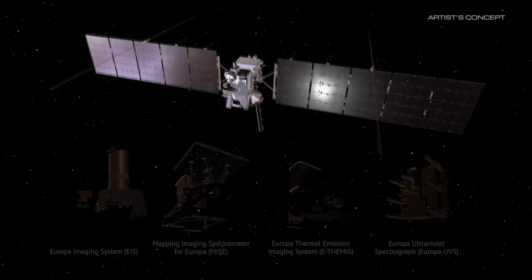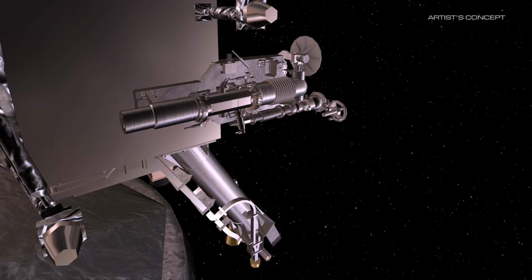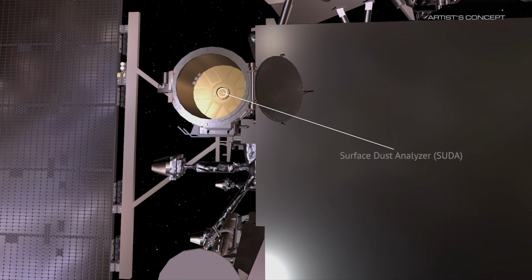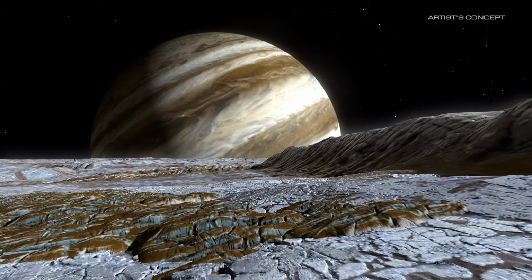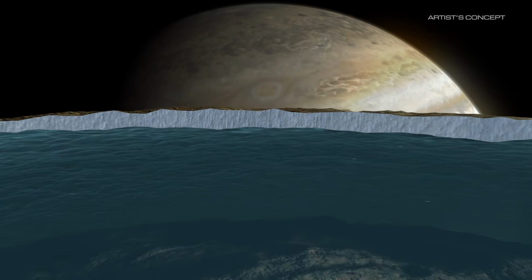We have an instrument that can sniff the very thin atmosphere, the gases, and determine the composition with extreme precision. We're looking for signs of organics at Europa. Are there materials that contain carbon and hydrogen and oxygen and nitrogen? And we have another instrument that can tell us the composition of dust particles. We're pretty sure there are salts on Europa's surface, and those salts may have come out of the ocean. We want to understand what are those salts.